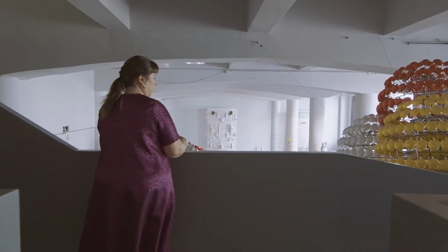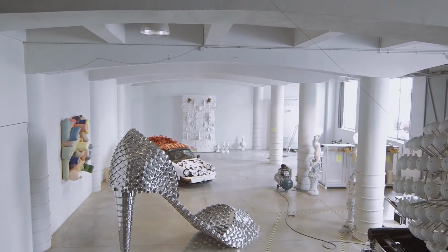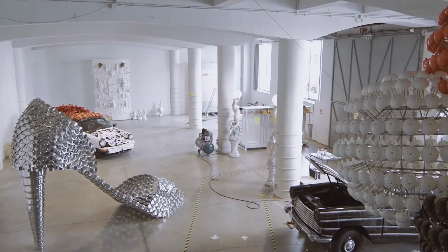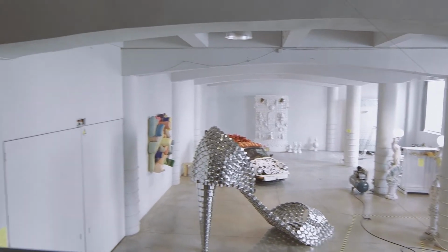So here we have an overview of the studio, of the gallery, where we can see the pieces from a different angle. And that's really important in sculpture, and mainly in public sculpture that can be seen from different heights.